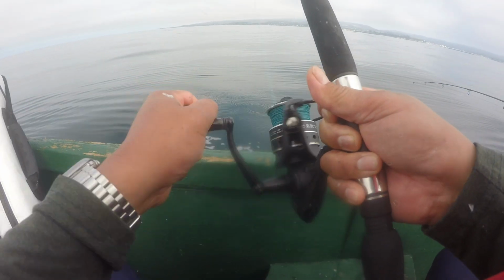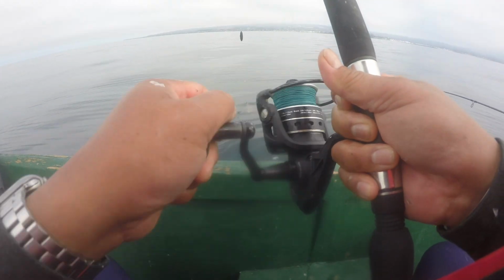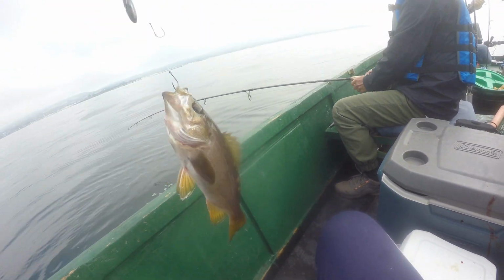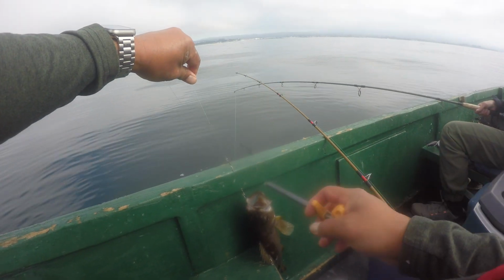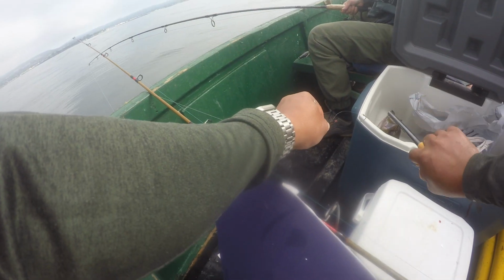Yeah, I gotta fish something. Can I have you, man? Oh, I threw up on your fish, huh? What fish is this? That's an olive. Olive or yellowtail? I'll chum your fish. What's this, Rudy? Good size, man. That's a good fish. What kind of fish is this? Olive? Olive or yellowtail. One of those.